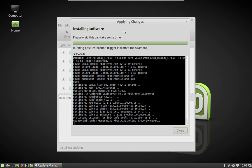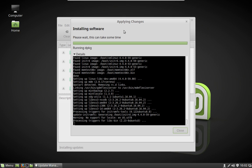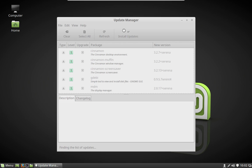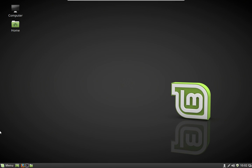All right, we're almost done here. Anytime you're upgrading a kernel, it takes some time. Kernels are huge, and they take a long time to compile and configure. So let's see what this does now. And I'm all up to date. So the very next thing to do will be to reboot the system.